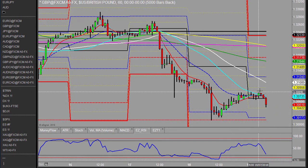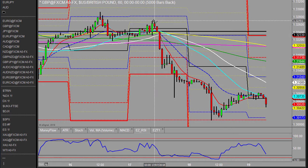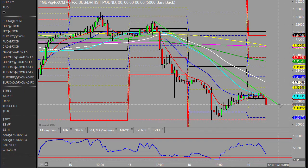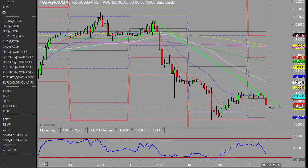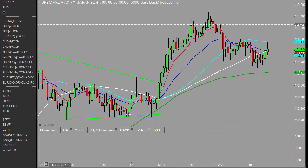Again, it would need to break the upper trend lines there for me to be looking at anything else. Let's just put the trend line on here in terms of a higher time frame, a trend line running across here even. Would really need to break that now to be looking on the longer side, in which case we run into things like the 50, but at the moment still looking bearish.